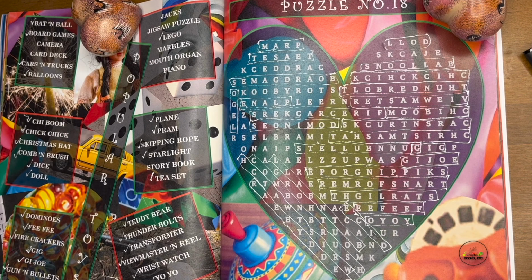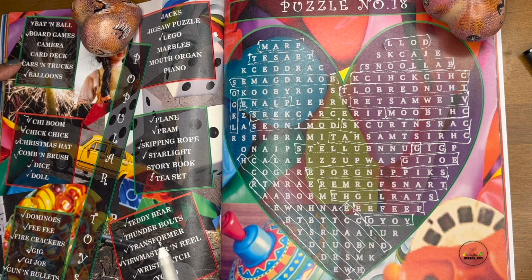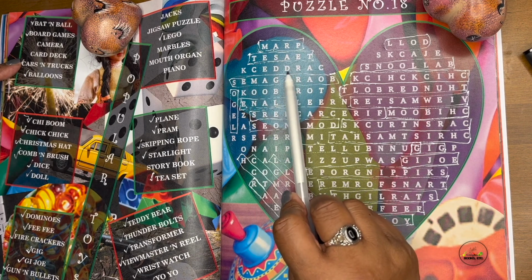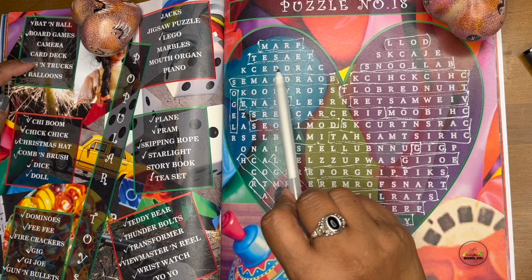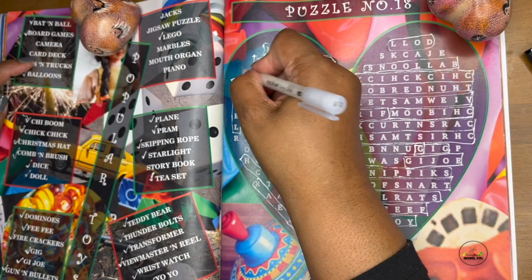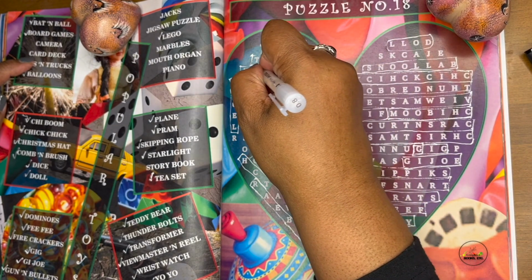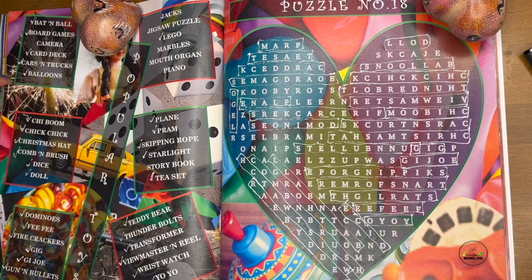Camera. C-A-M-C-A-C-A-D. Card. Do we have something with card? Yes. Card deck. C-A-R-D-D-E. Yep, I'm taking it. I'm not passing up this opportunity right here. Not what I was looking for, but hey, I'll take it.